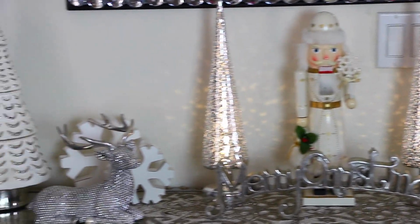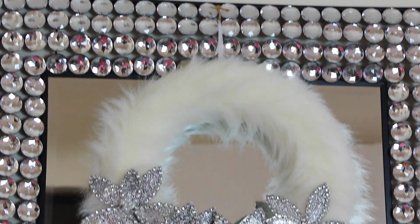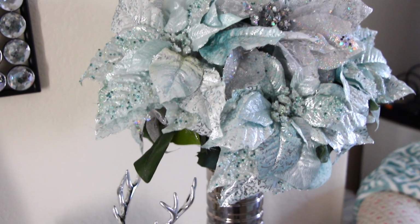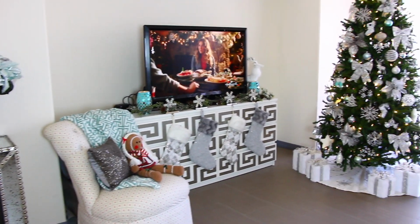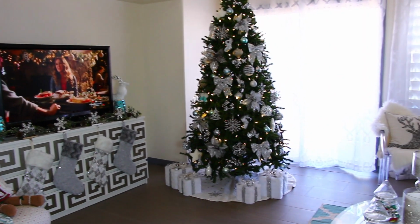The reindeer on the left that's laying down is from Z Gallery, and the one on the right is from Big Lots. And this wreath here is actually from Big Lots as well. I love having that accent wreath in the front. It's just another look at some of the decor pieces. The wood blocks that are snowflakes were from Hobby Lobby. And here's a look at the other part of my great room where my tree is.